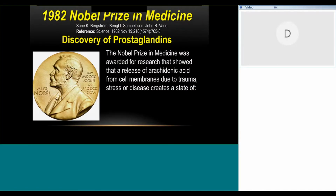So here's where this information came from. In 1982, the Nobel Prize in Medicine was awarded to these three gentlemen for discovering prostaglandins. Prostaglandins are local hormones in the body. They're also called eicosanoids, termed good and bad. But what's interesting, prior to 1982, nobody in the scientific world knew what caused chronic inflammation.